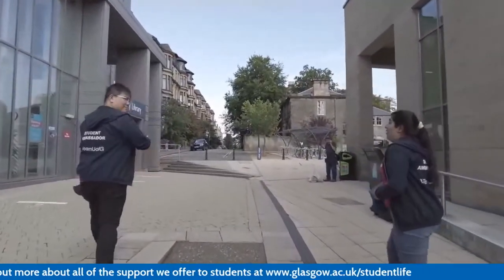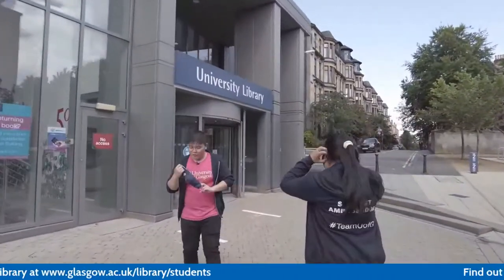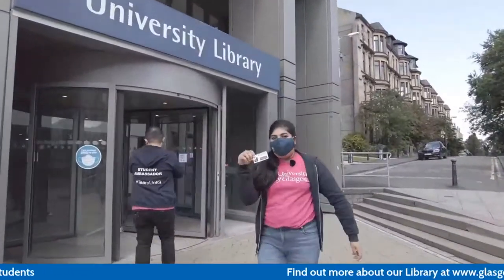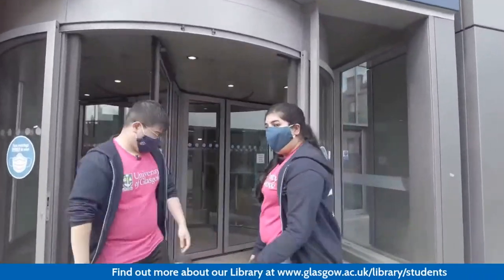So here we are, the library. This is one of the buildings where you do need a mask. So we're going to put our handy masks on, with the university emblem on it. And you also need your handy student ID. So we're gonna head inside, so come follow us.